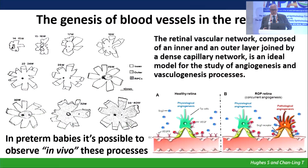The genesis of blood vessels is based on two principal mechanisms. One is vasculogenesis, and the other one is angiogenesis. They are completely different. Vasculogenesis happens very early, around 20 weeks of gestational age, around the optic nerve, and it is not the one that we see during our clinical work. What we see is angiogenesis, which is a different process.